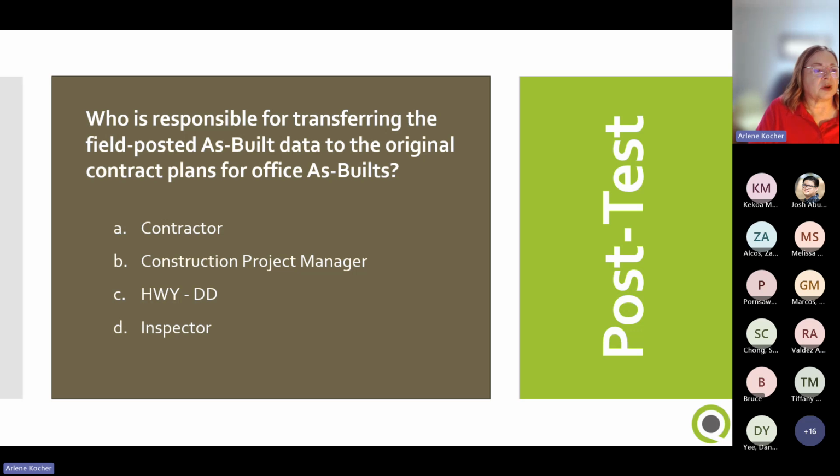I didn't update the poll question. It should say, who's transferring the field posted as-built data to the original contract plans? That might help a little.